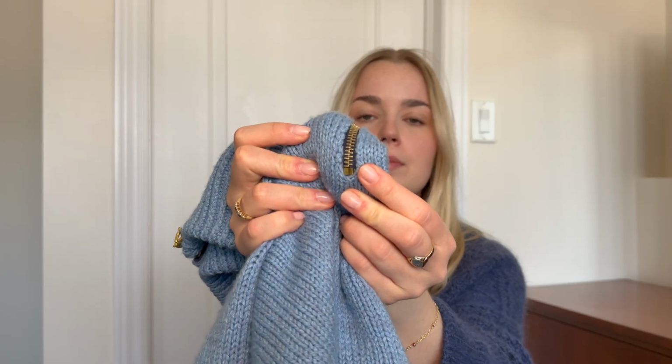So this is how it turned out right at the bottom. I could not find gold teeth zippers that weren't just black, so this was the best I could find, this bronze color. I was worried that it would have too much contrast and it would be obvious that it's not gold, but I don't think it really is. Obviously the gold is lighter on the zipper stoppers, but the little teeth are so small that you can't really tell. And I'm so happy with how it turned out. It zips all the way down and it stops too, which is really nice. So I don't have to worry about it getting caught on the fabric at the bottom or the zipper head coming right off.